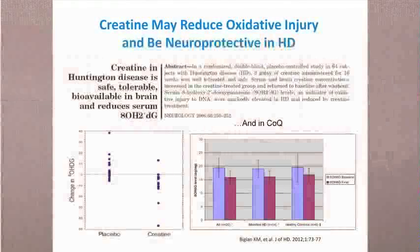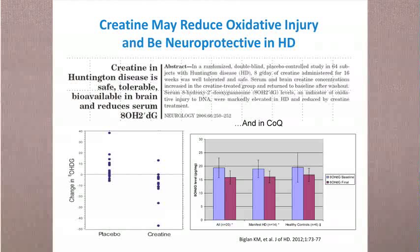So why is 8-OHDG important? If we're interested in looking at therapies that may have an impact on oxidative injury and therefore have an impact on neuronal cell loss and disease progression, it'd be useful to be able to identify those treatments early. So Steve Hersch and colleagues were interested in exploring creatine as a potential therapy for Huntington's disease. And in a phase 2 study, they showed not only was it safe and tolerable, but it had an impact on 8-OHDG levels. So 8-OHDG levels were actually reduced, suggesting that creatine may reduce 8-OHDG and therefore be an antioxidant that has a meaningful impact in Huntington's disease.